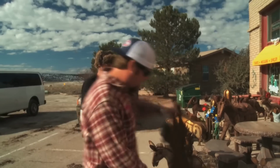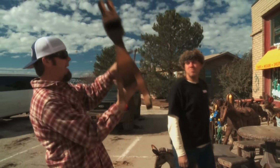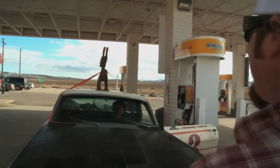Sometimes you have to create your own fun when you're out on the road, and Finnegan's idea of fun is often buying inanimate objects, usually based on animals, and strapping them to cars. And so we got ourselves an ass and strapped it to the roof of the car. Good day.